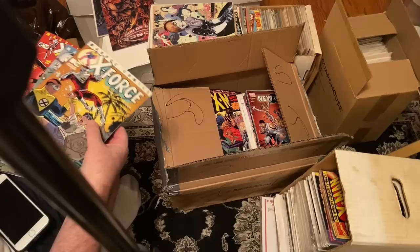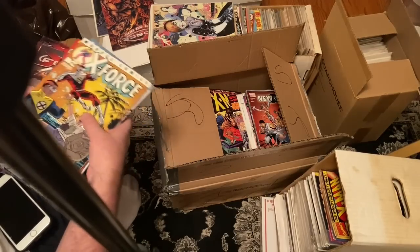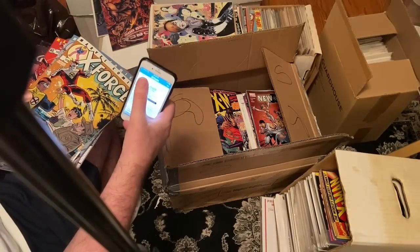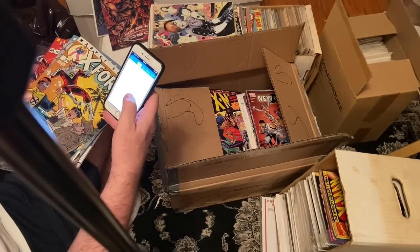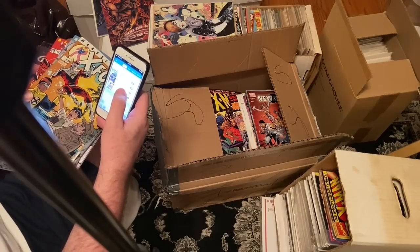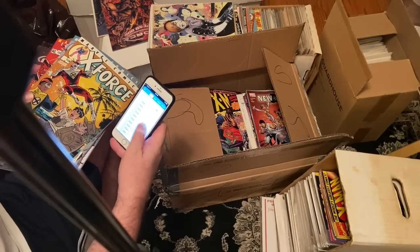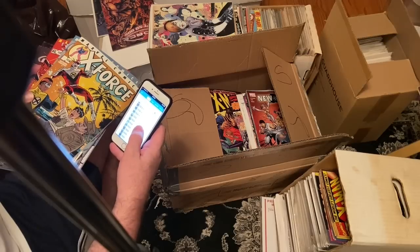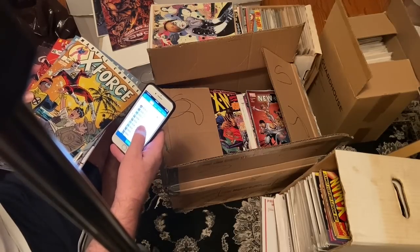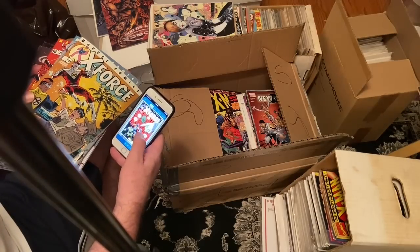So what do we got? 118, 19, no 20 or 21, 22, 23, 24, 25, 26, 27, 28, 29. 118, 19, and 22 to 29. So I'm going to enter those. I don't think there's anything of note, but I could be wrong. Again, I'm not really tuned in to this era of book. So let's see, 118, this is towards the end. 18, 19, 22, 23, 24, 25.